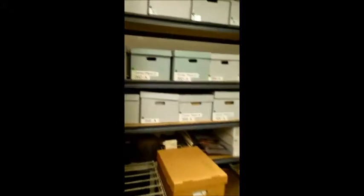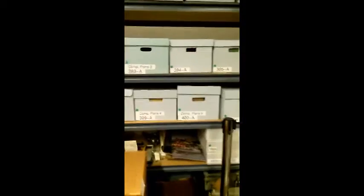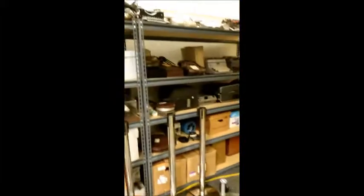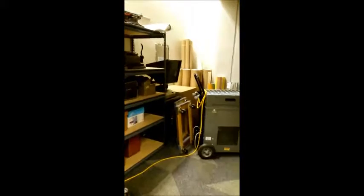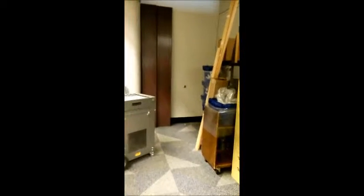Then the other side of this pillar, you say comp plans, I don't know what that is. Christmas decorations down here in these boxes. And we have all these typewriters and various adding machines. And then a couple of safes. Some rolled things over in the corner. And I'm going to stop there and pick this up later.